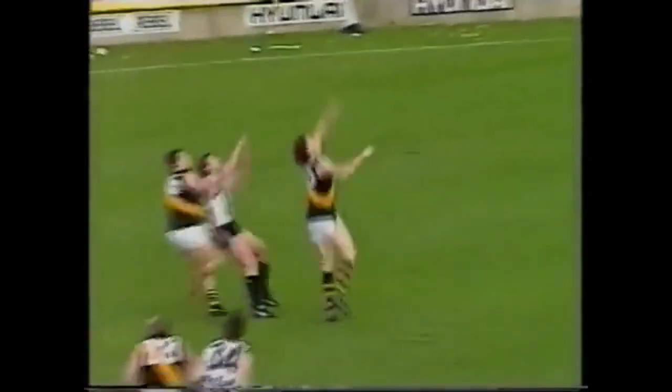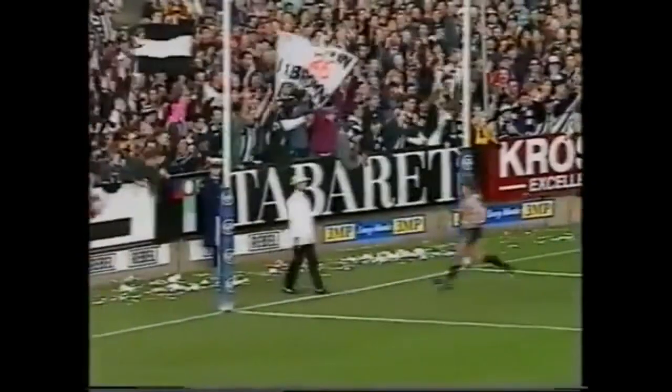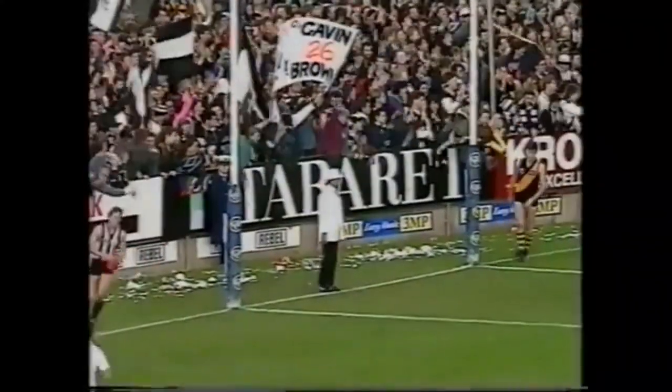Raised on by hand, gives it to Tony Francis. Backtracks around Lambert. Then goes long in towards full forward. Rocker is there. One grab, not the second. Off the pack, Daicos. Kicks it up, and has put it through. Sorting the ball. Yes, he's kicked it.